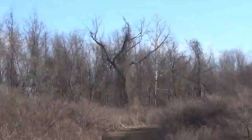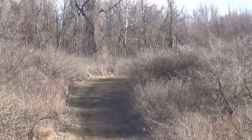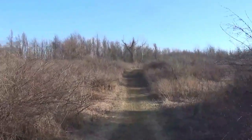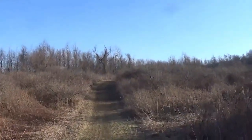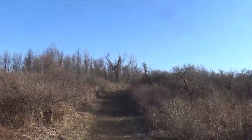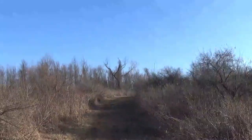Straight for the creepy tree? Why not? Where's the trail go? The forest welcomes you. Okay, this hike is starting to get weird, I'm sorry. It's all about entertainment, right? You're out there to have fun. You can't say I'm not having fun.